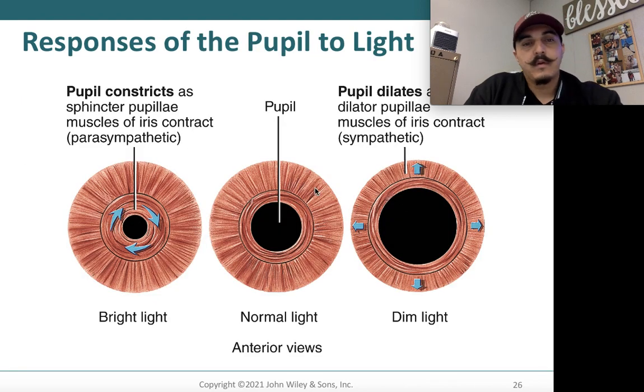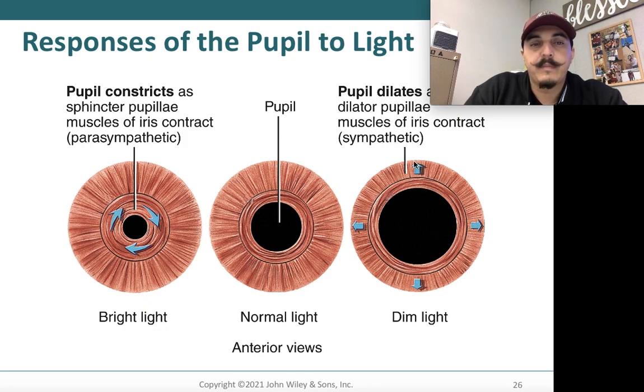So here's a picture. Okay, so when our pupil constricts, we have the sphincter pupillae muscles contracting. And then when our pupil dilates, we have the dilator pupillae muscles contracting. So depending on the muscle that contracts is if it's going to constrict or dilate. Right, and here's a little pupil in the middle.